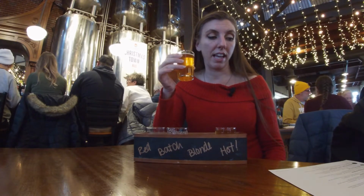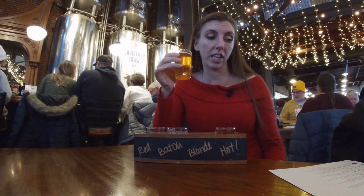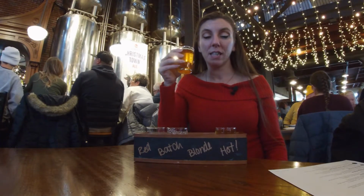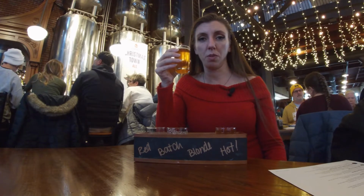This classic American style ale is made using American malts and fermented at a lower temperature to give it a clean, mellow finish. This is a terrific crossover beer. It says it right in their menu. And it smells slightly sweet, a little malty. I'm not getting hops on the nose at all.